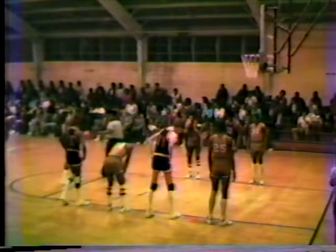His first shot is up and good. Powell's second free throw is up. No good. Rebound by number 30, Powell, he got fouled. 25 from Charleston, Billy Jackson. Powell shot, no good. He's got one more coming. Powell's second free throw up and good.